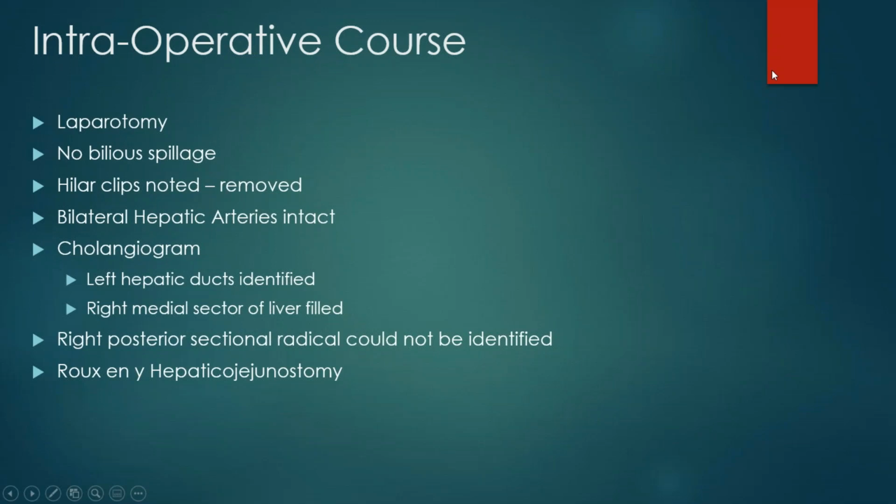Oh, this is Mike Jacobs. I mean, if it were me and I couldn't identify the right posterior sectoral duct intraoperatively, for me personally, I would just leave a drain and wait and let it declare itself. Well, one of three things is going to happen: either nothing, it'll wall itself off in stricture, for which case you'll get some elevated liver enzymes. You're not probably likely to get cholangitis in the absence of other colonization. At that point, you may have the decision to do one of two things.